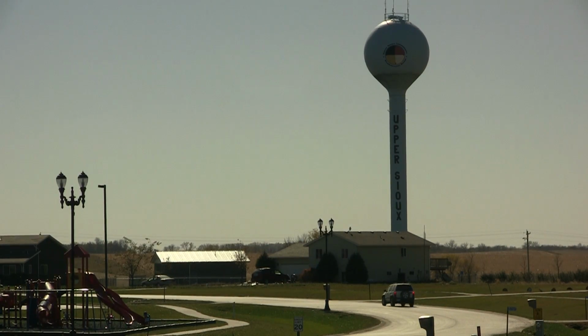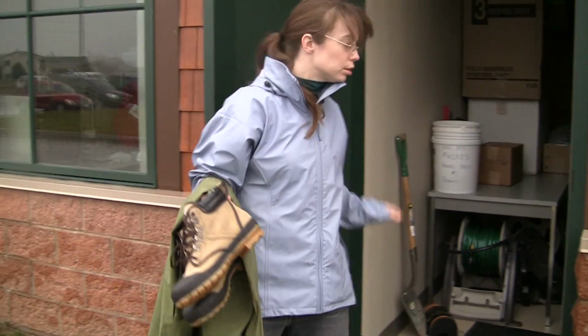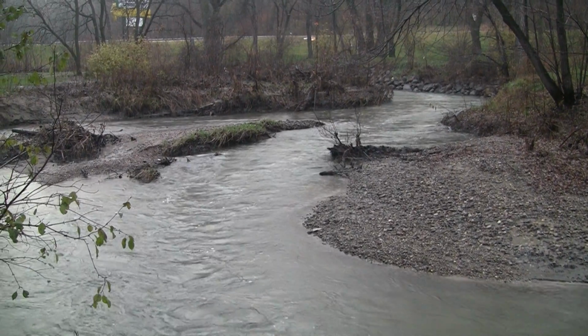The Upper Sioux community is on the Minnesota River near Granite Falls. Megan Ulrich is the community's water quality specialist. Today, she's headed to Hazel Creek, which meanders through the reservation on its way to the Minnesota River.